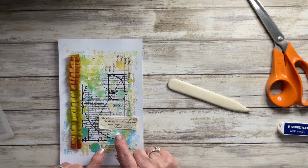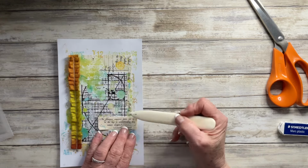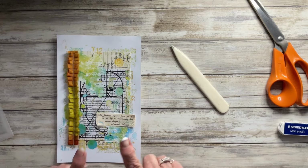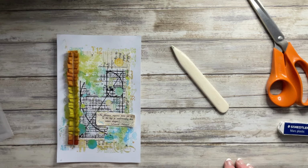I'm just going to look and see if I've got a stamp or something in that sort of shade to maybe build up a bit more of a collage around here. So give me a moment and I'll get my stamps out and just check through and see what I've got.